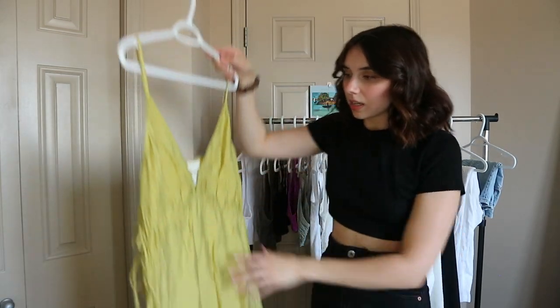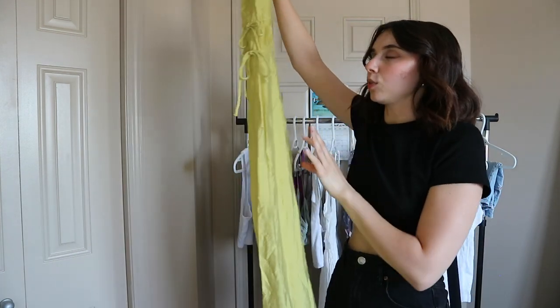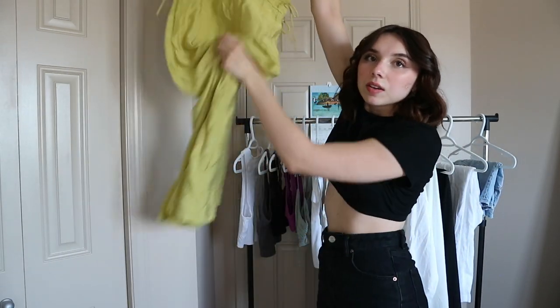So the last dress I'm bringing is actually a maxi dress. It is pretty wrinkly right now, but I do have a product that you can spray that takes out the wrinkles. This dress is H&M, and it has kind of a deep V, and it has these little ties at the side, and it's maxi. It shows up on camera as more of a yellow. In person, it's a little bit more on the green side.